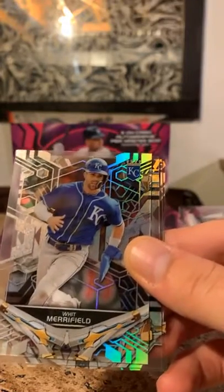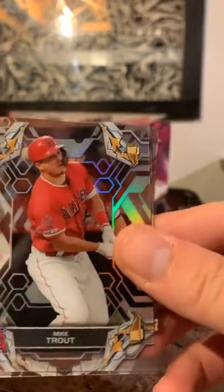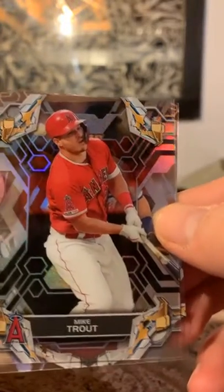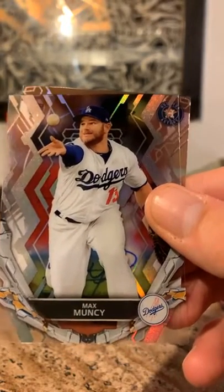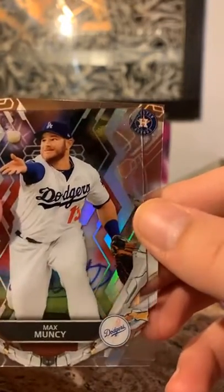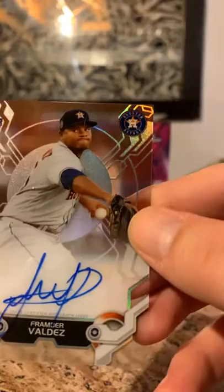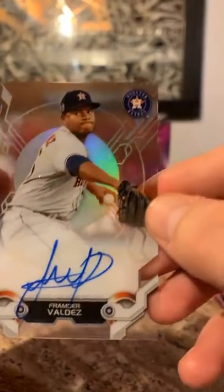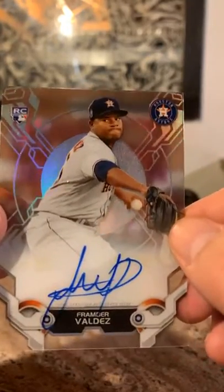We got a Whit Merrifield base. Oh, little Mike Trout base. Can never go wrong with Mike Trout. Catching them fish. And we got a Max Muncy for the Dodgers. And behind him, we got a Vladimir Valdez rookie pitcher for the Astros. Let's get it. It's supposed to be one of the better arms in their, I believe, rotation. It's one of those you might want to hold on to, but it's still pretty sick.